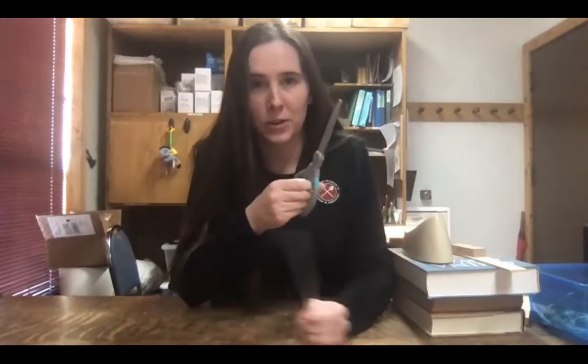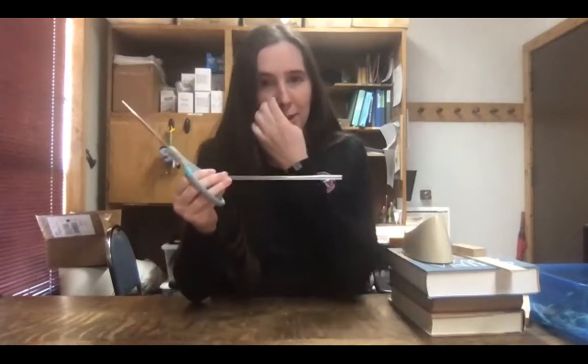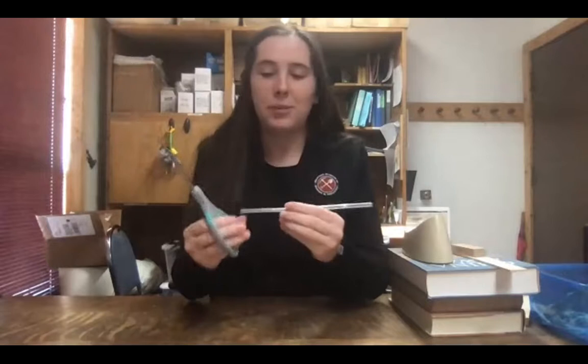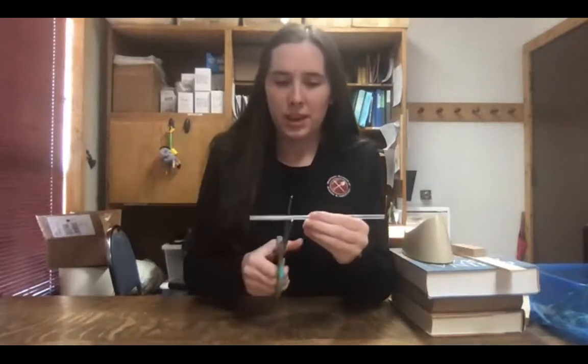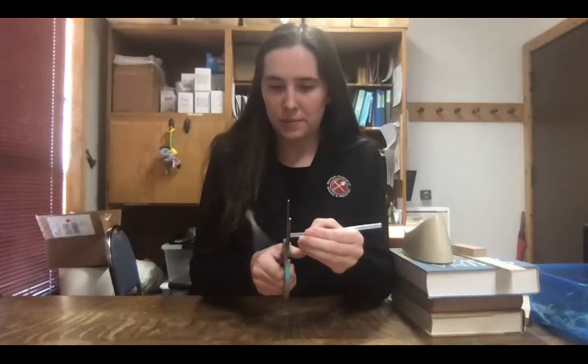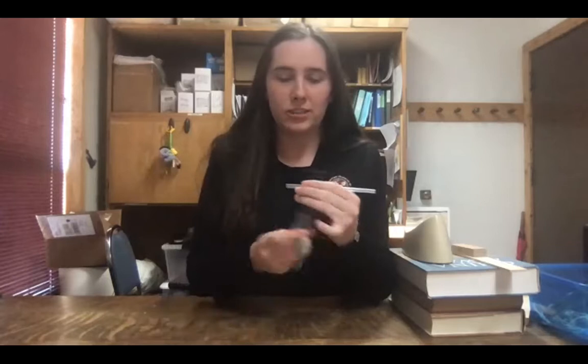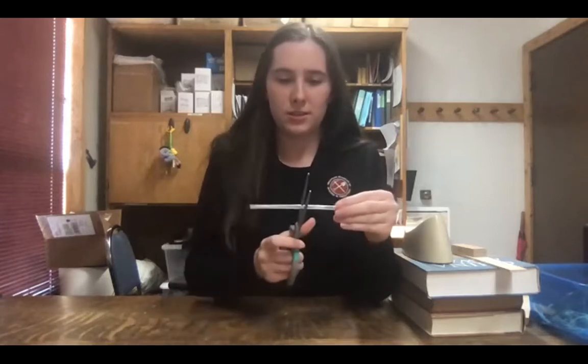So if you want to go ahead and cut up your straws right now, if you haven't already. If not, maybe you can cut up a piece of paper and just focus on watching how the scissors make that straw piece move in a different direction as you cut. Ready? Two different directions.